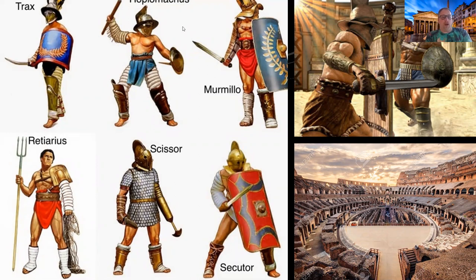So there are different types of weapons, and each one has a different type that they would fight. Now, it is a myth that they fought to the death in most contexts. They did not. These are highly appealing sports figures, and so you want to have your investment protected as best you can, particularly in a place like the Colosseum, right? The Colosseum is the Super Bowl for the gladiators.